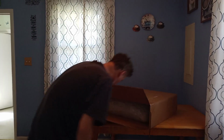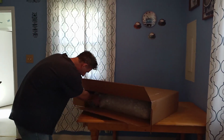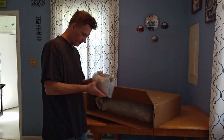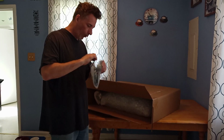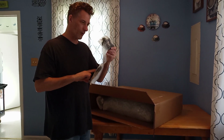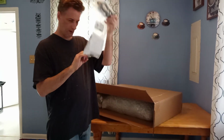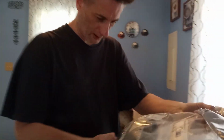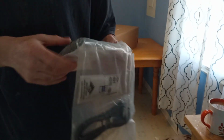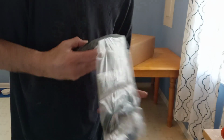So it looks like it's got all the components in it. Hopefully it does. I know what's supposed to be in here. This is a power cord. Holy gosh, that's a huge power brick. I feel like I'm opening an Xbox. This is for the plug-in for this. And I have no idea what this cord is. That's USB.